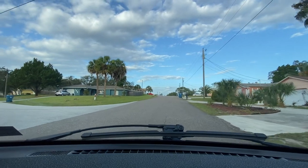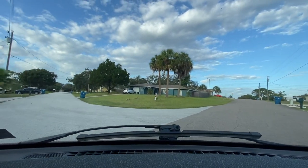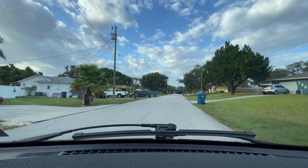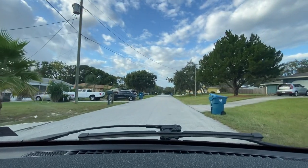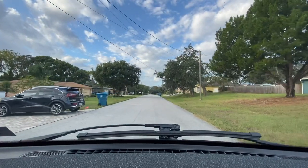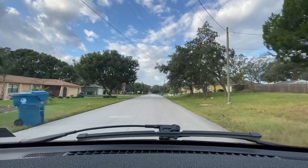Bancroft Avenue, Clearwater Drive. Let's make this left right here so you can see this. Look, there's a house for sale right here. Oh, all right, this one for sale. Another one under contract. Wow. The address is 199 Bancroft Ave, Springhill, Florida.